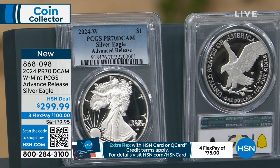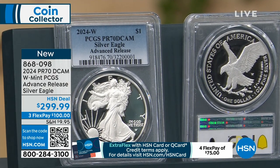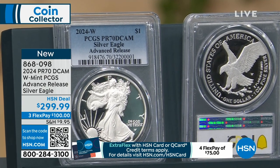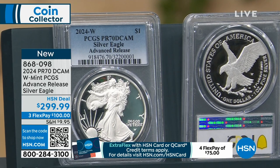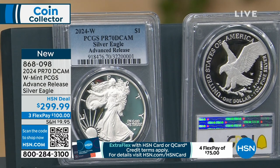Like I said, it's a very important designation, and it's a specific designation from the United States Mint. A lot of collectors, even 5 years into the program, don't even realize this exists. Not every coin is advanced release. So the Mint, let's say this year, releases 150 different coins, and 10 or 12 of them are going to be advanced release. They only take very special, very specific coins to give this specialized designation.